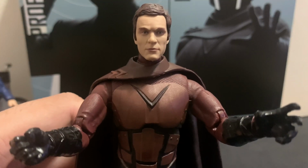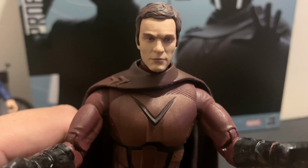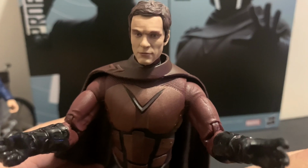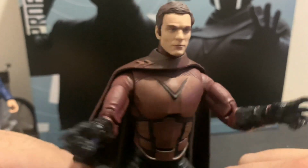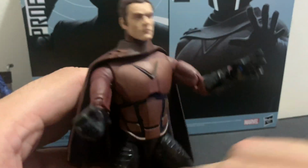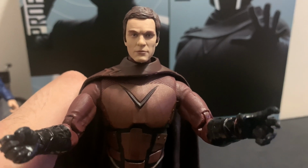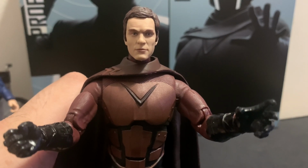Guys, this is basically the young Michael Fassbender, and there is the head sculpt. Actually, it doesn't really look like Michael Fassbender, if you ask me. But I know his likeness is kind of hard to get in figure form. But there is the side, and let's look at the back. So there is the back. But there is the young version of Michael Fassbender, and I believe that is about it for the Michael Fassbender. So now let's look at the Ian McKellen.